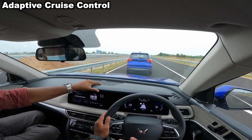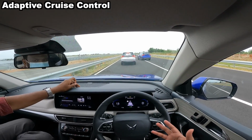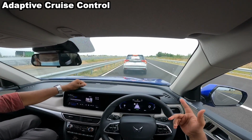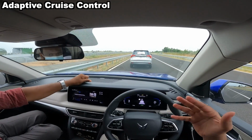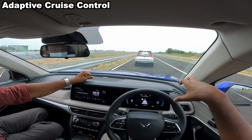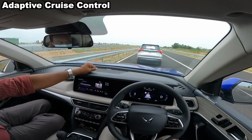My foot is completely off the accelerator and brake. This XUV has overtaken that car, and let's see what the system is going to do. It detected that there is a car ahead of us, and then it slowed down. That's very clever. You don't have to be dependent on that particular car. You saw that the blue XUV overtook this car, and now this is going to match the speed of this silver car.